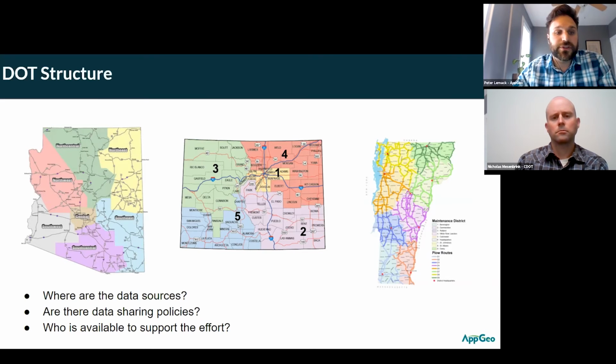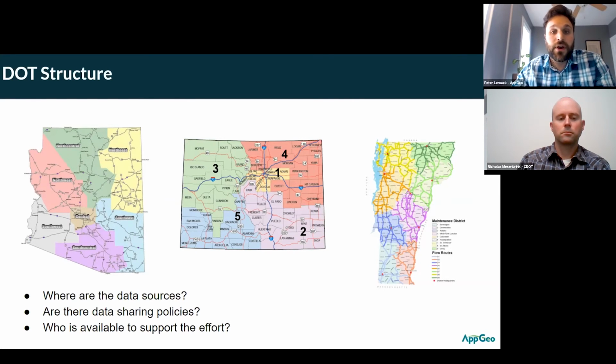Understanding the DOT structure can also help answer some key questions, such as where are the data sources? Are your source documents stored in a centralized office, or are they owned at a district or a regional level? Is the data widely shared and accessible across the entire organization? Are there data sharing agreements or policies that make it easy to funnel information to those who are modernizing the right-of-way? And then finally, who's available to support?